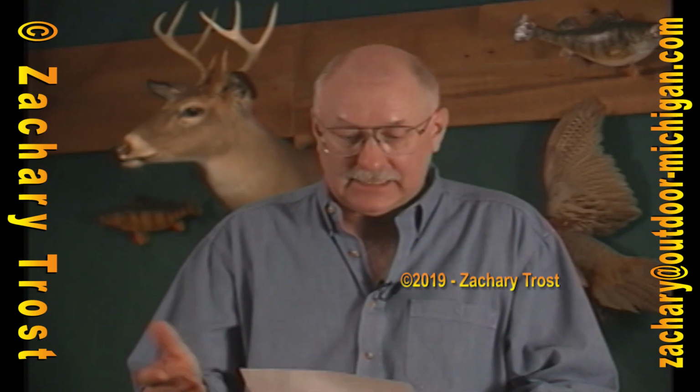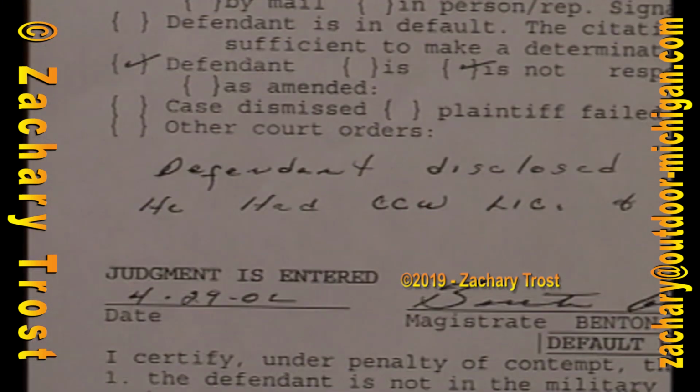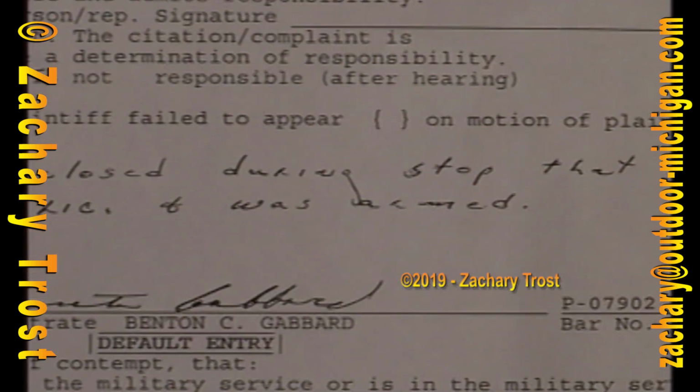He went to the magistrate to contest this ticket, as he had the right to do, and here's what the magistrate said when he said not guilty. Defendant disclosed during stop that he had a CCW license and was armed. Well, end of case, you would think, except the prosecutor and the cop didn't want to buy that. They wanted to push this to a formal hearing, and they said they'd take it right up through the appeals process.